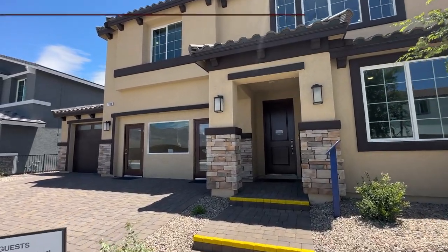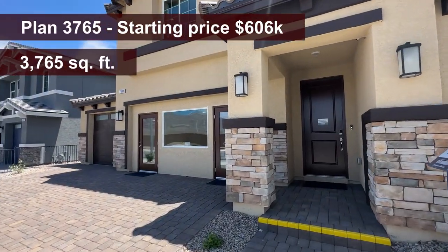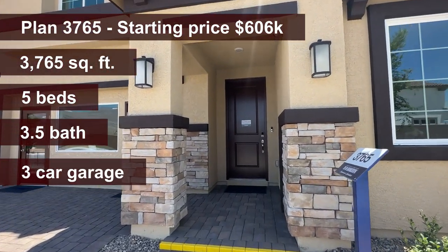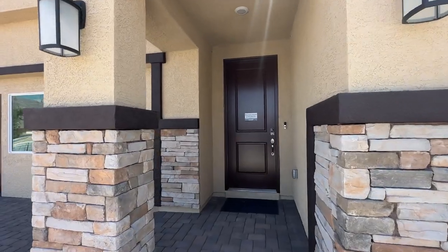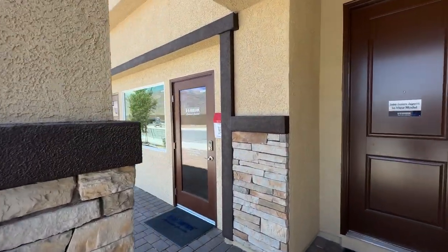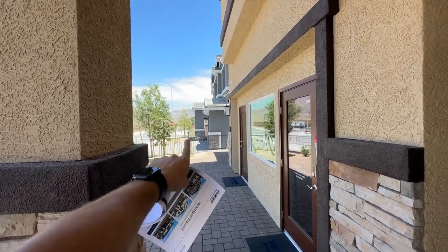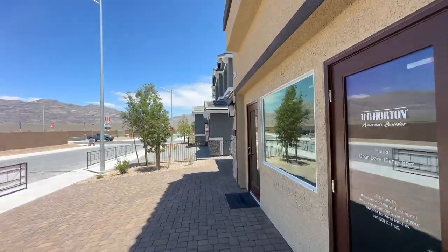As we go into this model home right here, we're gonna see a three-car garage, 3,765 square feet. We're looking at 5 bedrooms, 3.5 bathrooms in this house with a three-car garage. The one next door is also a 4,425. That's the biggest floor plan they have, which is awesome.